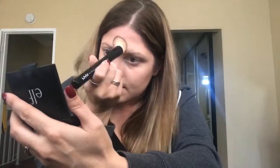Under my nose. And it doesn't feel greasy. It just feels like, I don't know, it's not like powder or anything, and it probably needs a little bit more time to set. But yeah, so that's that.